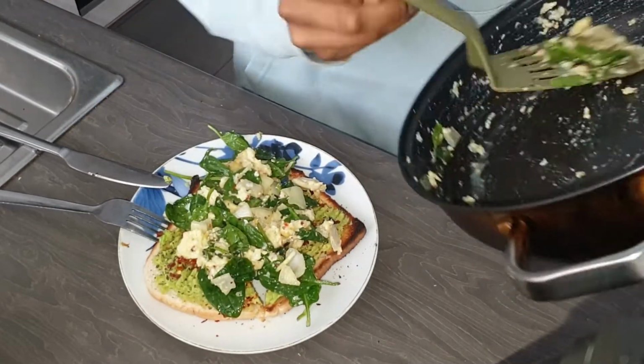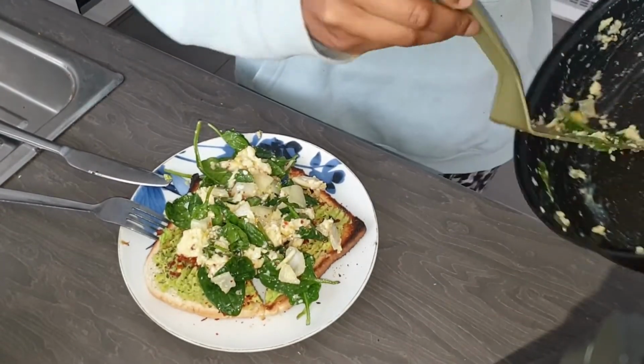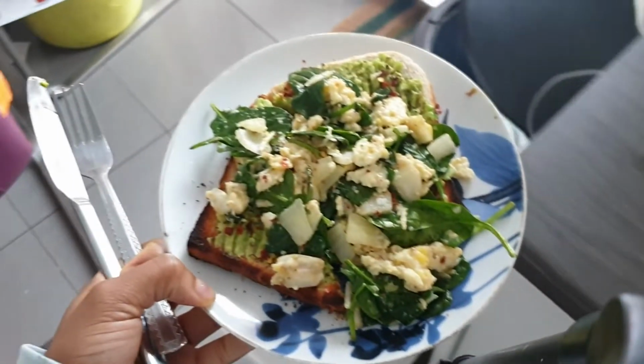But yeah, so I put my scrambled eggs on my toast, and that was Tuesday's breakfast. So good.